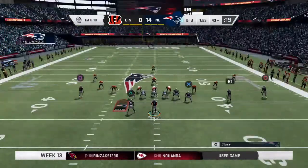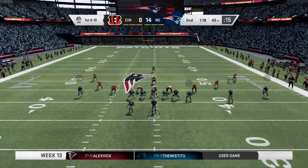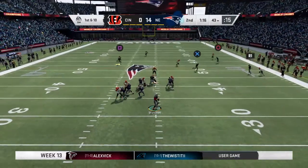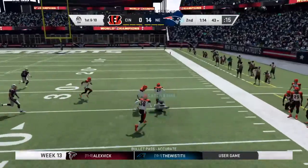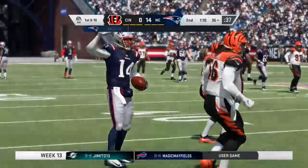Winston now nearly perfect. 9 of 10 in this first half. It's 1st and 10. Working out of the gun. Winston. And this is caught by Watkins. A good pickup there at 22.